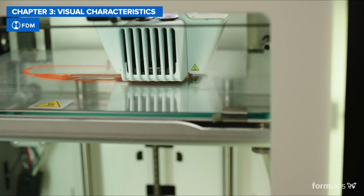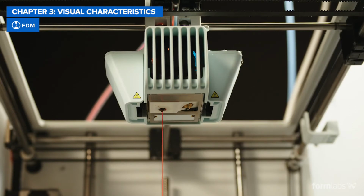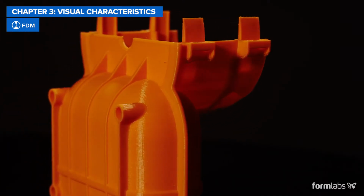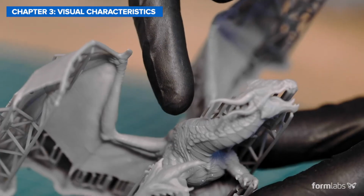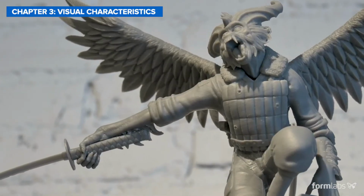In FDM 3D printing, coarse layers are extruded by a nozzle, which lacks the control and ability to achieve the level of details that the other two technologies can offer. That's why FDM prints tend to have clearly visible layers. Thanks to the highly precise lasers, SLA and SLS are the gold standard for producing high-quality parts and models with intricate details and fine features.